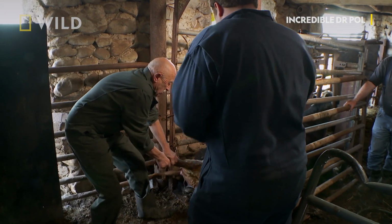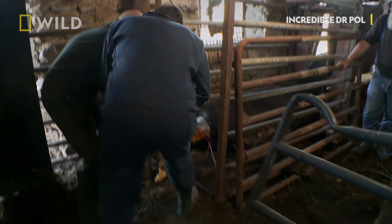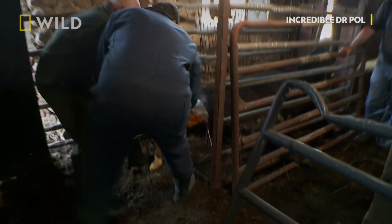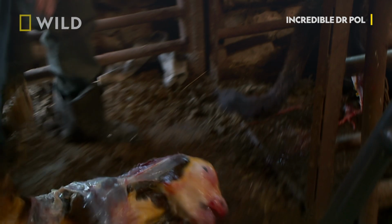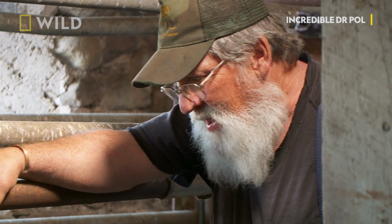Oh. Grab hold. Don't pull. Just on the legs? Rather than getting all the chains, we just jump in there, grab a front leg or two, and pull. All right. Holy cow. That's one of the fastest I've ever seen once it started to come.